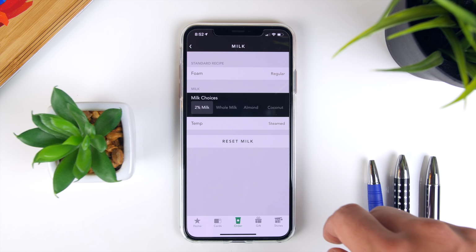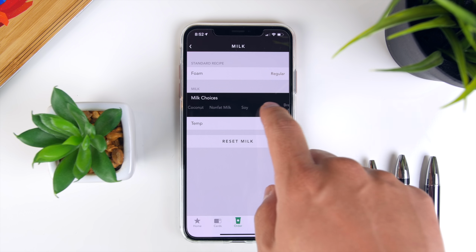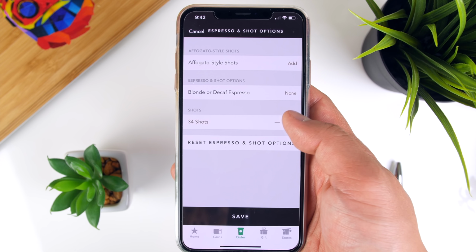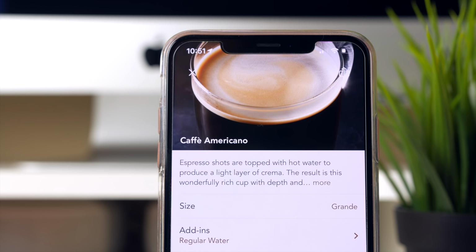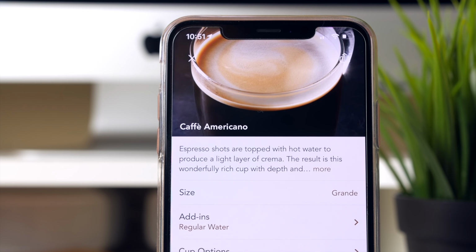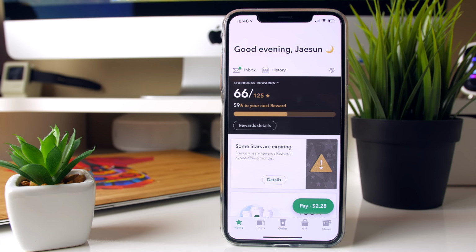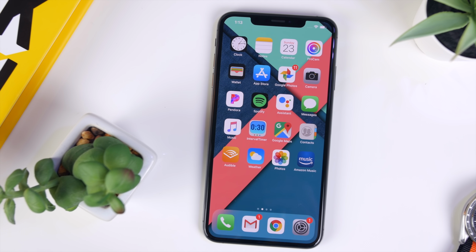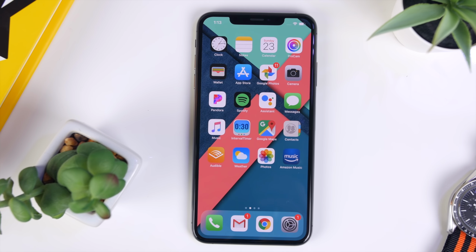And plus, the app makes it super easy to customize your order to however you'd like, adding shots, flavors, even changing the type of milk. It's intuitive and easy to use, and I swear, once you use it once, you'll never understand how you lived without it. If you're into Starbucks and you don't have it, trust me, download it now and you will thank me later.